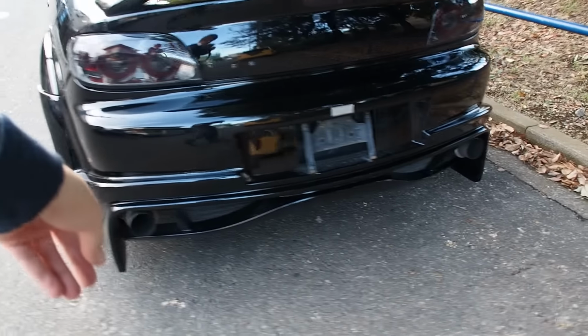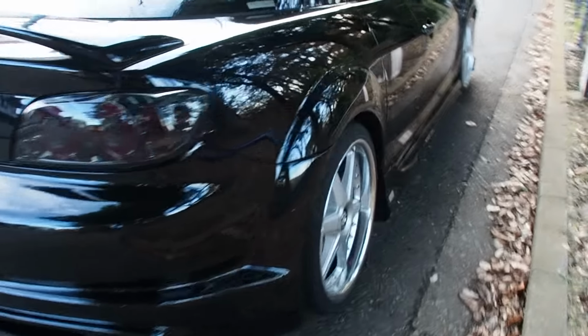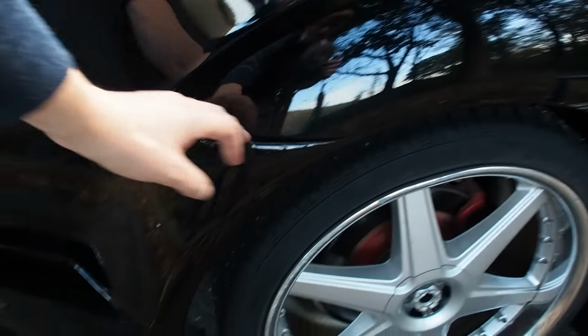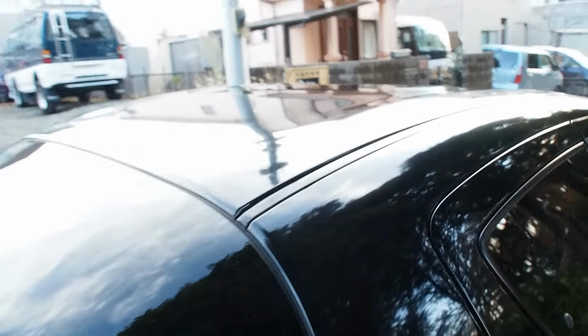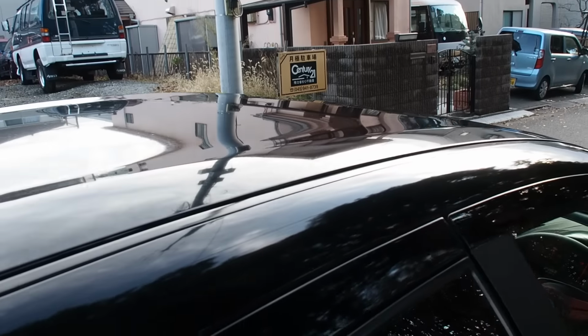Okay, some scuffs on the bottom of the two ends of the diffuser. And here you can see this part's also buckled out like that. Okay, here's the paint fade on the roof. Looks like a polish would probably fix that.